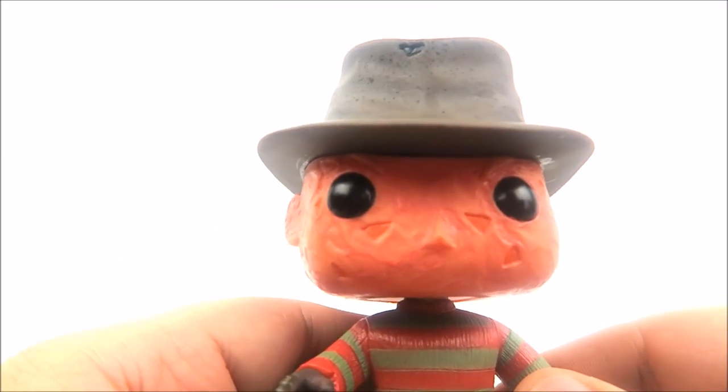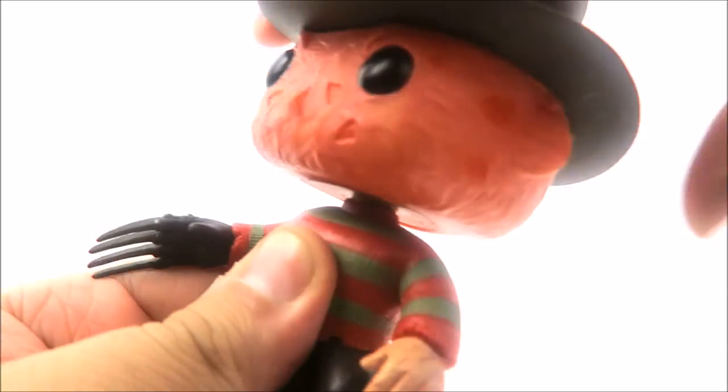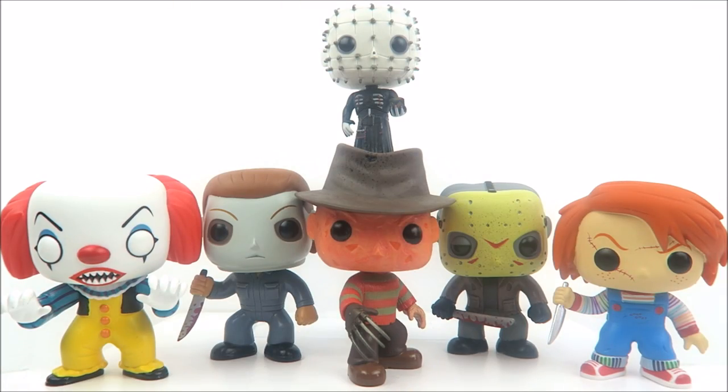Now, I don't have an Exorcist figure, but I wanted to show you guys the articulation. It goes all the way around. So there you have it, guys. My video review of six of the most iconic horror movie villains from my childhood. And as you probably guess, I've had some scary dreams as a kid, but it's all good. I think I turned out pretty well. And these Funko Pop figures are gonna make great decorations during this Halloween season.